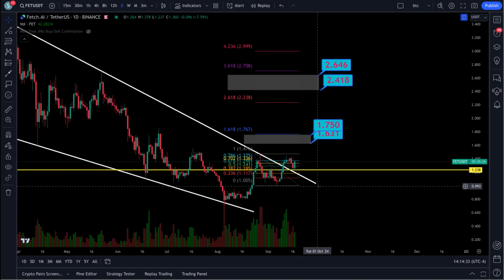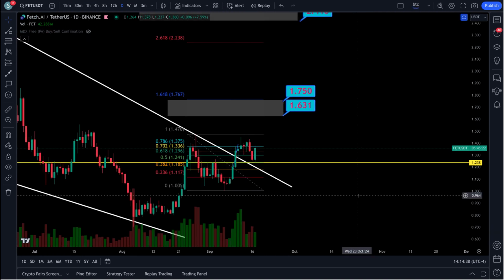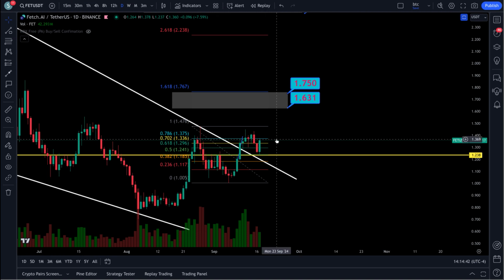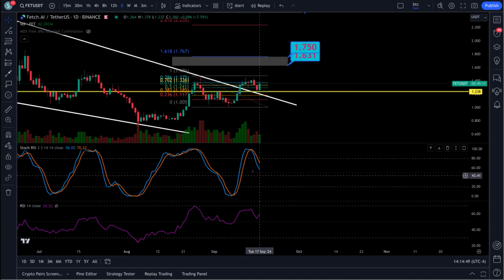All right, now, if we zoom in here on Fetch on a daily chart, man, this thing looks beautiful. Really does. It looks ready to go. It might blast right up through this area here. On the daily, the RSI is starting to turn back up. You can see it starting to curve here. It's going to head back to the upside.